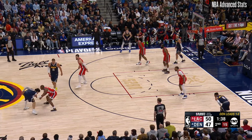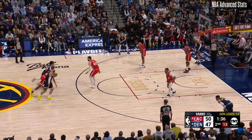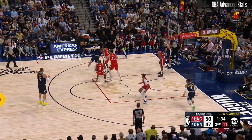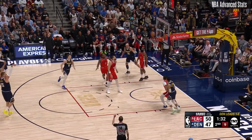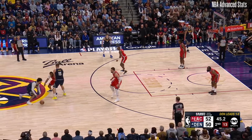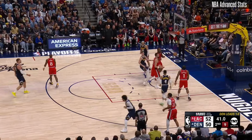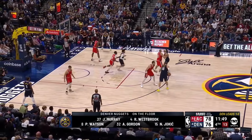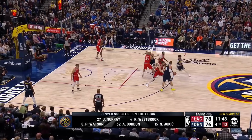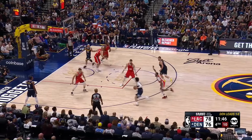But some principles of the wall coverage were used by Lue as well. Here, we see how the Jokic-Murray two-man game was defended in the first half of the game, with a simple drop coverage that rarely works against them. In the second half, in addition to the two players guarding the two-man game, whoever was guarding a non-outside threat like Westbrook, Watson, and Gordon had to help on Jokic.